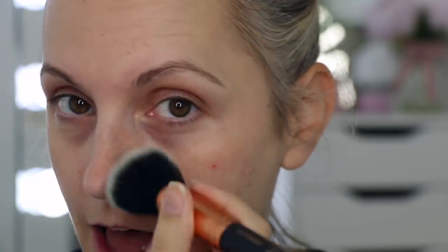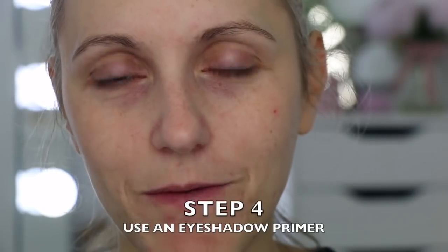Super, super cheap. I'm just going to dip my 106 powder brush in there and knock off every single little bit of excess on this brush, because when I say you only need a little bit of powder, I really mean it. The tiniest amount. And just dust that over the area that you really struggle to hold your foundation in place throughout the day. So mine's on my nose and on my chin. And that's it. Step 4 is all about the eyeshadow primer.